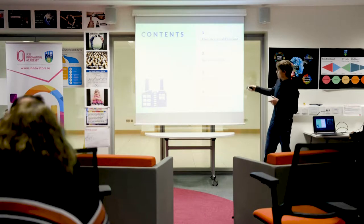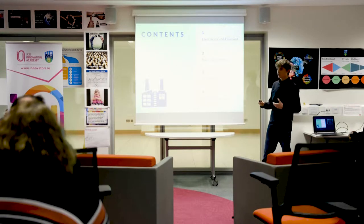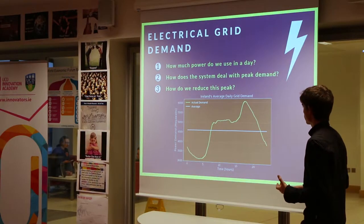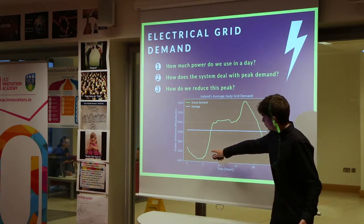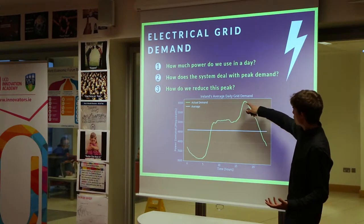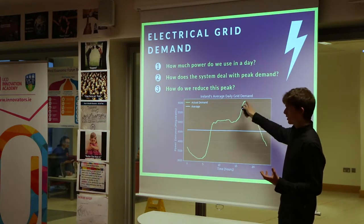So the four things I'm going to cover are the daily electrical grid demand, how we can recycle dead laptop batteries to get the good cells out of them, what a power wall actually is, and then the results of my investigation. So this is a graph of the daily demand. You can see during the night, there's a very low demand as everyone's asleep. And then as everyone comes home in the evening to start to cook their dinner, there's a huge peak around 6 o'clock. And this is what we want to try and tackle.